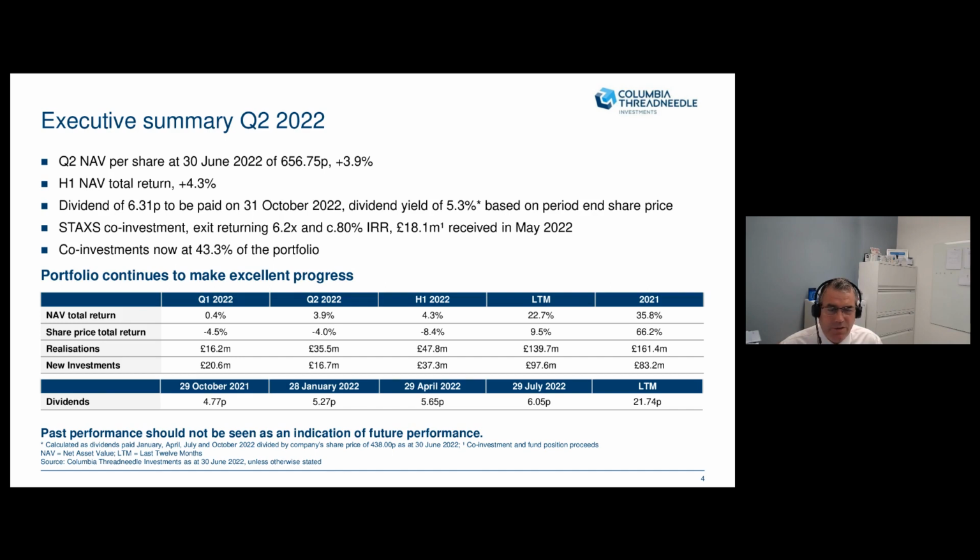A couple of highlights, and I'll talk about these in a minute. We exited our co-investment in the clean room consumables company Stacks, returning over 6 times money and 80% IRR, and that money was received during May. The co-investment component of the portfolio, an important part of our offering, is at 43.3%. We continue to make good progress, notwithstanding everything that's going on in the world.